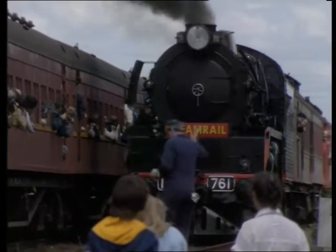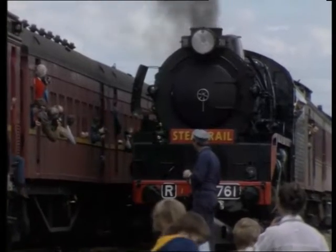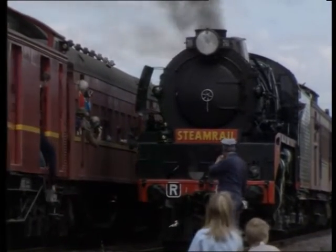At Somerton Loop, R761 teamed up with the trains from Spencer Street. Every seat was taken and thousands of steam enthusiasts were positioned along the track.